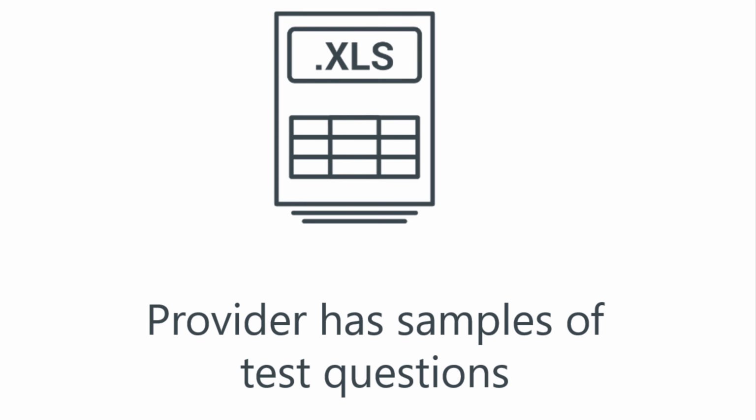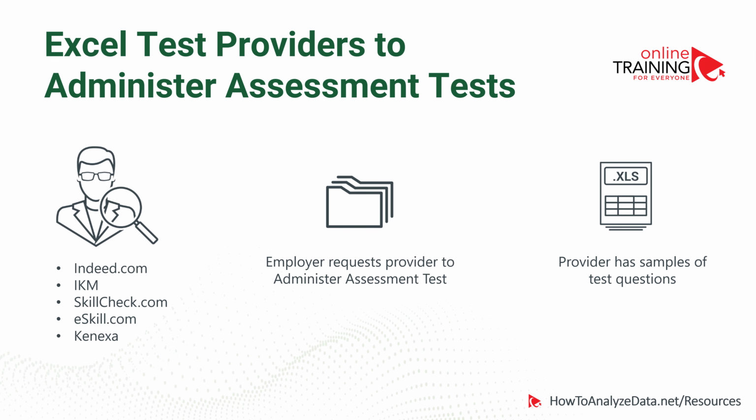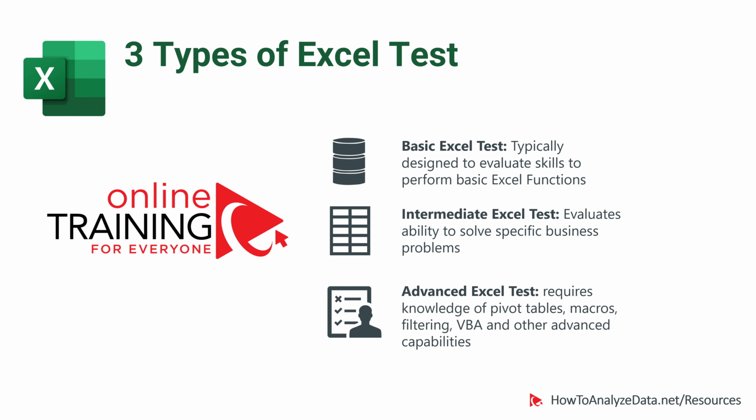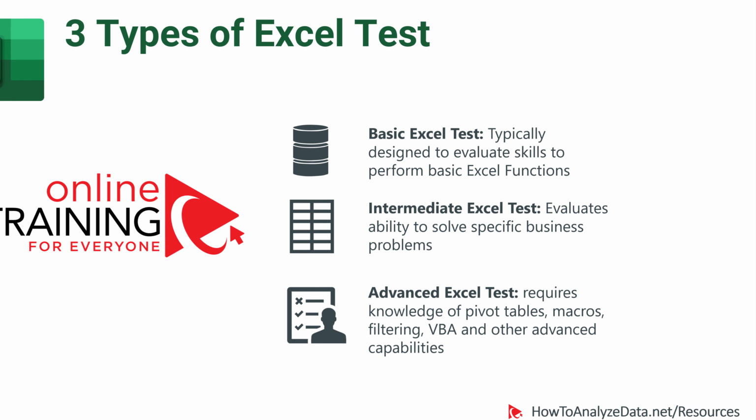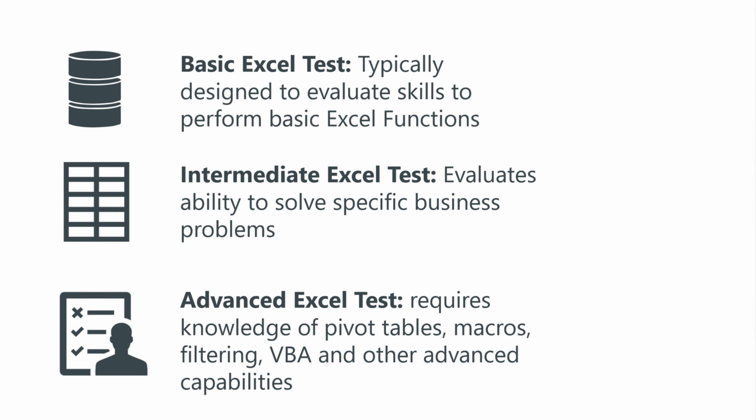There are also smaller providers that do administer tests, and there's a small chance that your assessment test might be with them. Depending upon the position the candidate is applying for, you'll most likely face a pre-employment Excel test with various levels of difficulty. Microsoft Excel employment tests can be categorized into at least 3 levels of complexity: basic Excel test, intermediate Excel test, and advanced test.